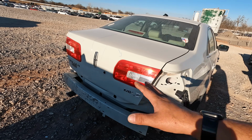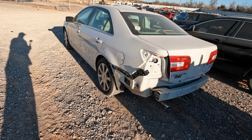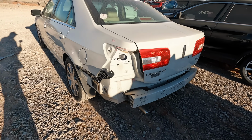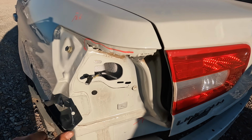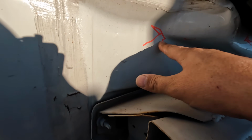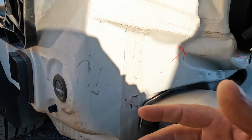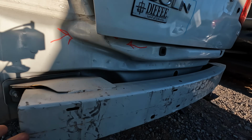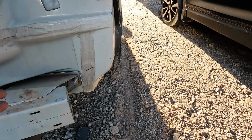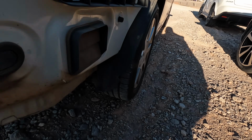Now, obviously, this one had some rear end damage, and I was a little bit curious about it because it doesn't look bad. I don't see anything really wrong with it, and I'm 100% interested in this. There's an arrow right here. I don't know what happened here. All of this looks to be in good shape. Even the crash bar itself looks to be straight. I don't see anything back here that looks like it's been heavily damaged or really even damaged at all.